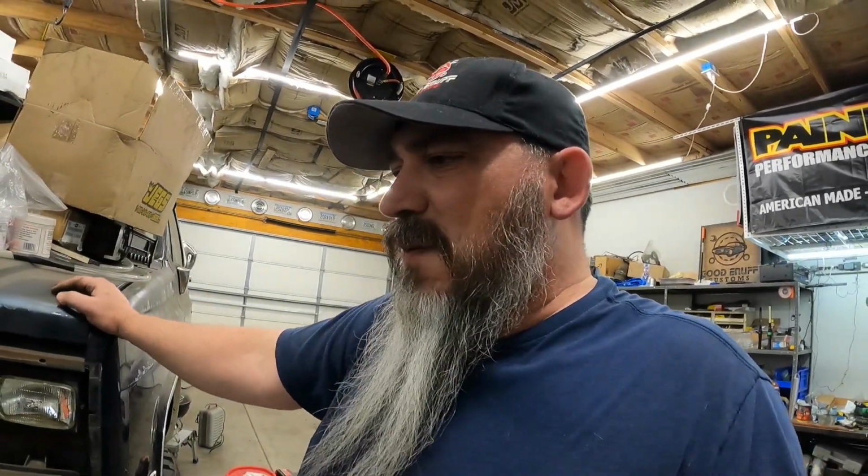If I can find the right set for the right price, which that right price is really low, so I doubt I'll find it. But if I can find the right set for the right price, I might put 20s on it. But I prefer to stick around a 17, maybe an 18. 18s, just tires are so expensive for those. So yeah, well, I apologize.